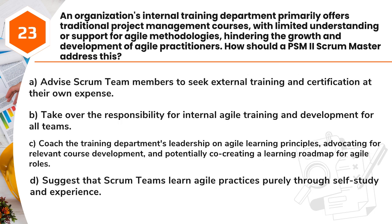Question 23. An organization's internal training department primarily offers traditional project management courses, with limited understanding or support for Agile methodologies, hindering the growth and development of Agile practitioners. How should a PSM II Scrum Master address this?